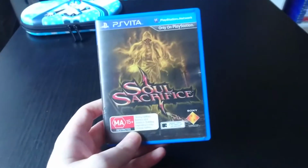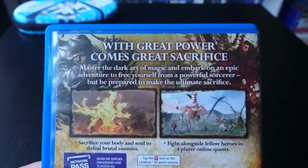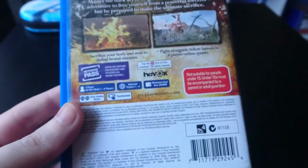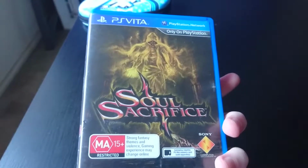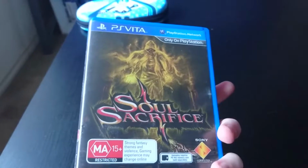So I bought this on my own, Soul Sacrifice. This is supposed to be a Monster Hunter game, I believe, or the other one is, I don't remember. Haven't played it. Cost me $15, so really cheap considering Vita games are expensive now over here. Starting to get expensive and lacking any in the stores at all. So yeah.